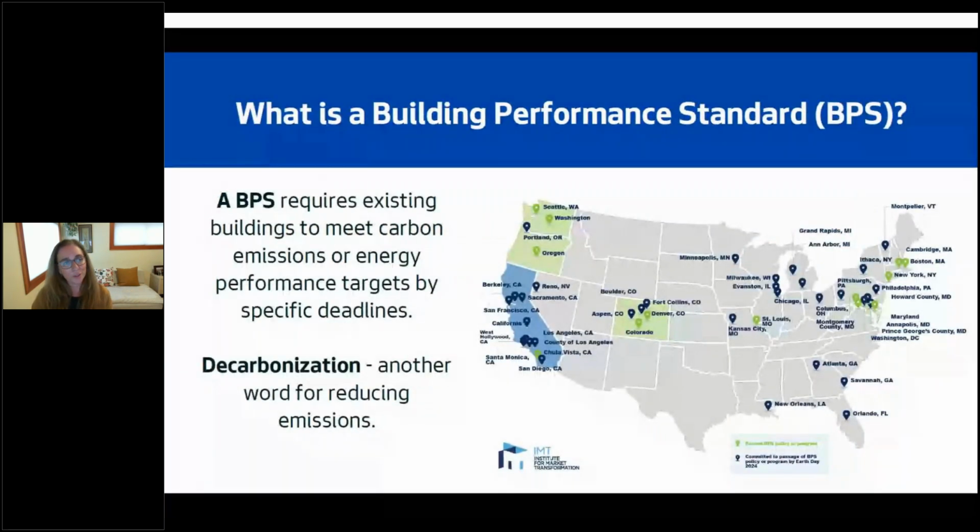Before I go further, I've been using this term building performance standard, or BEPS, multiple times. So let's just level set on what that is. A BPS requires existing buildings to meet carbon emissions or energy performance targets by specific deadlines. Another word for an emission standard is just in general decarbonization, another word for reducing emissions, whether that's in a building or say in the transportation sector.